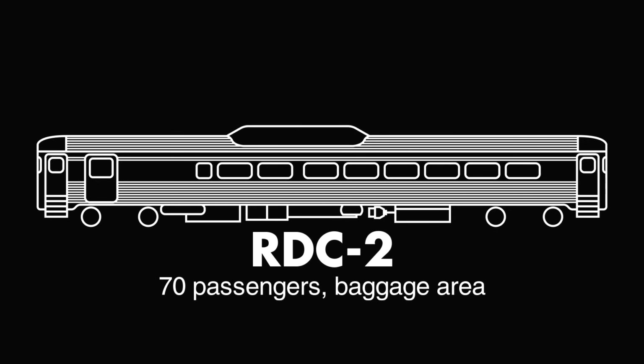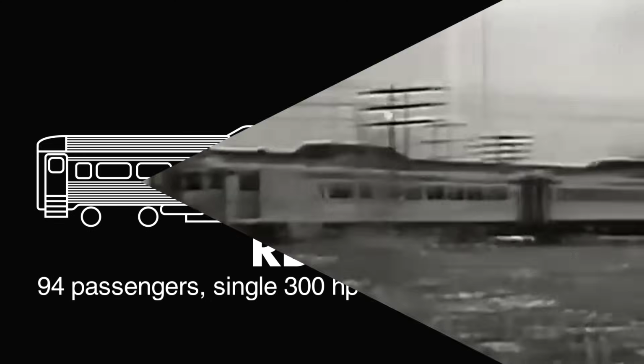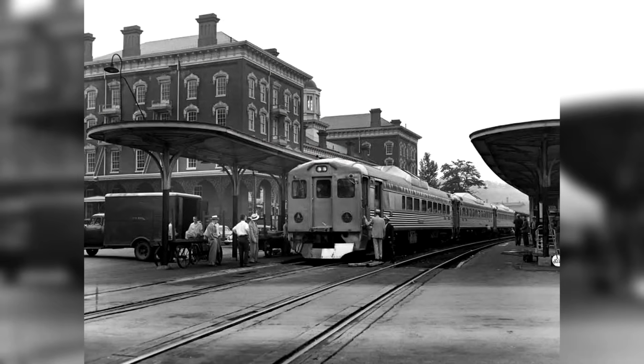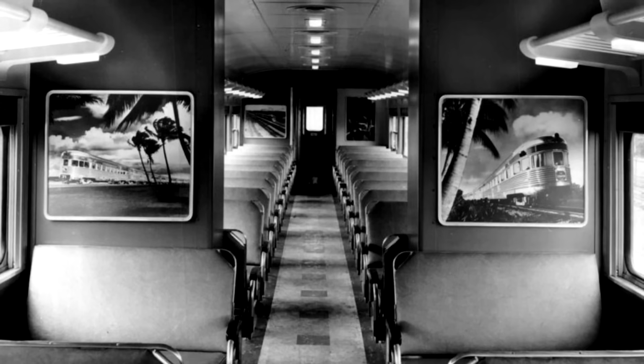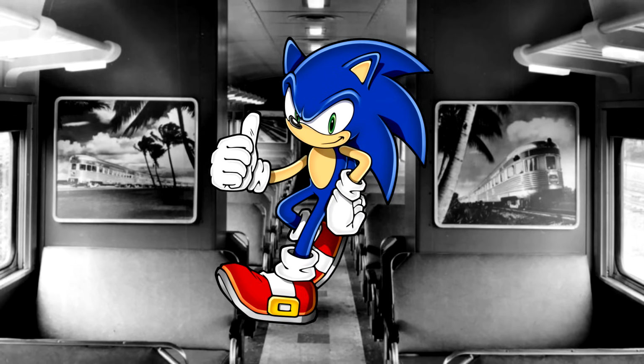Variations of the railcar included the RDC-2, 3, 4, 5, and 9, each of them differing in passenger, mail, and baggage capacity. Northeastern railroads often found them useful for commuter service, while others used them on lesser traveled routes. With their appealing design, ease of maintenance, comfort, flexibility, and economical nature, they were proving to be quite the success.